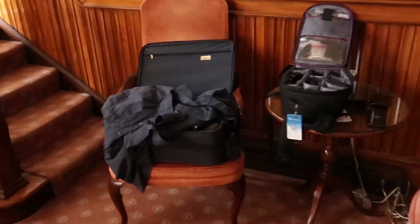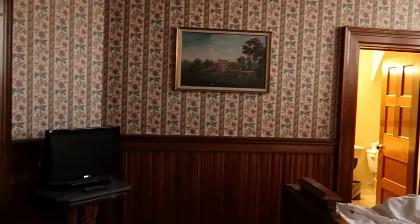I'm going to take one last shot as I'm packing up, getting ready to go. But what an amazing room this was.